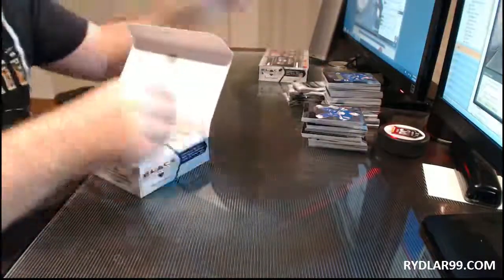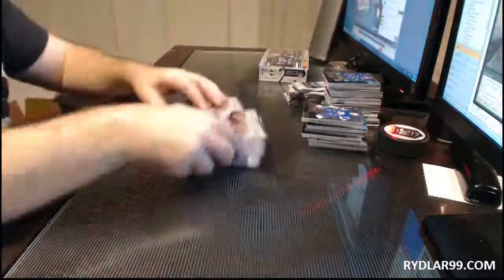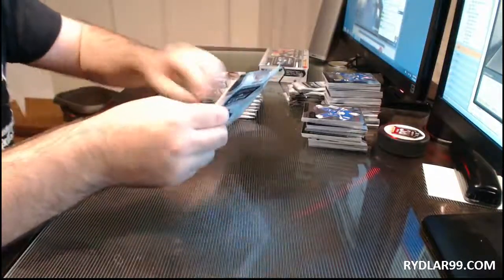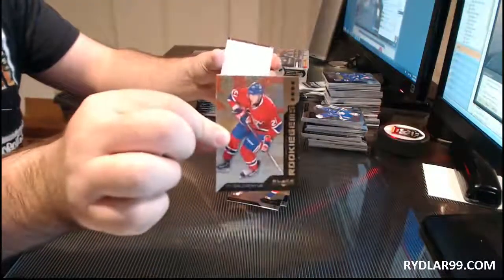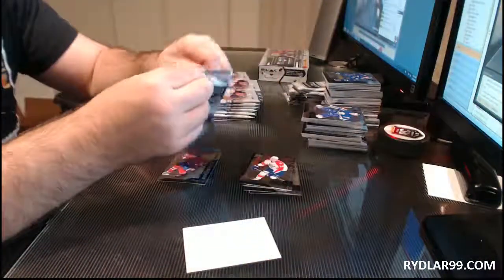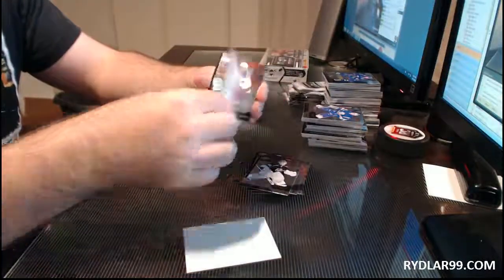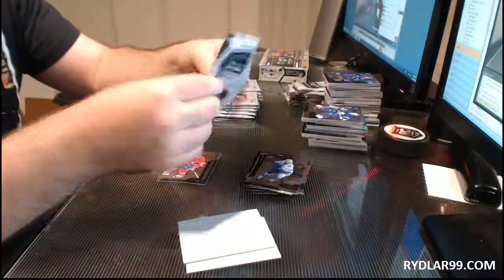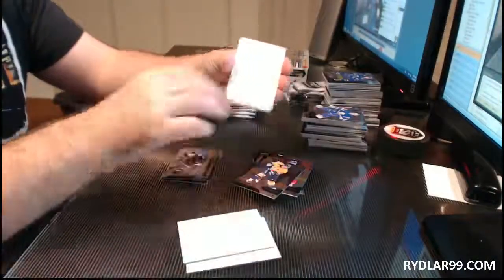Bonus pack, bonus pack. Where are you? Let's roll. Quad Galchenyuk, your third Galchenyuk of the night, Montreal. Not that bad. So Coalition is obviously not the strong point. Eakin for the Ducks.